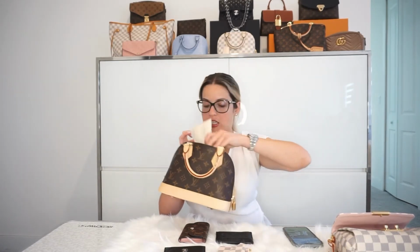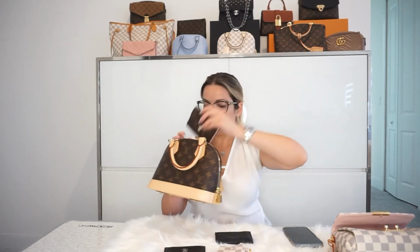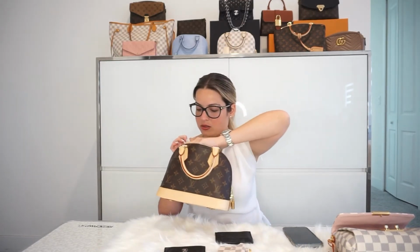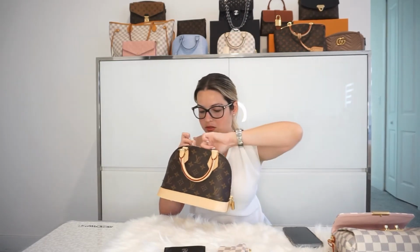Okay, so I'm gonna go ahead and start with the Alma. I'll leave my phone for last just so I can grab it easily. But I'll start with the case for my glasses, my eyeglasses. Then I'll go with my sunnies. Rosalie wallet. Card holder. Rectangular Verso.